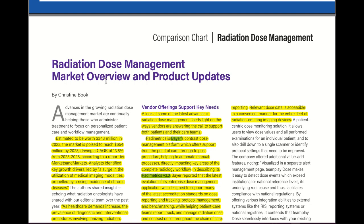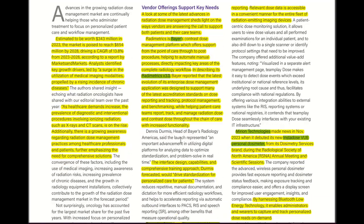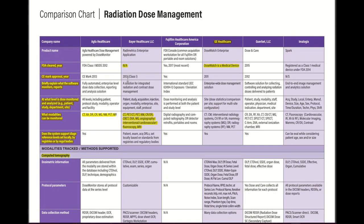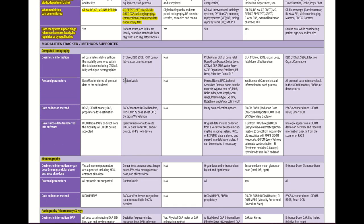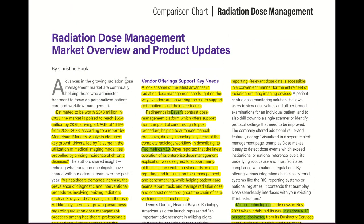Now the next part is radiation dose management, market overview, and product updates. This is something I want to show specifically. First of all, there will be some overview of developments, and then this is the important part where they provide the new products that have been launched in the market by various companies. Here you can see the names of the companies: GE Healthcare, etc. And so let's go through.